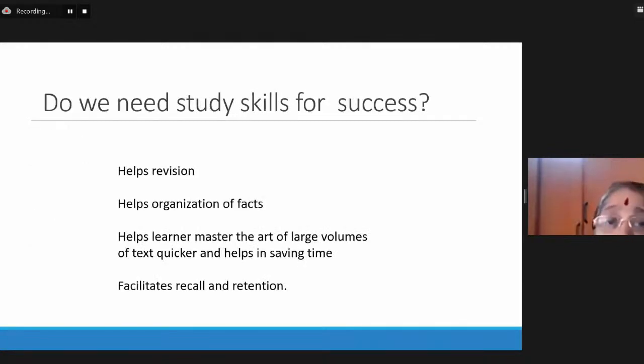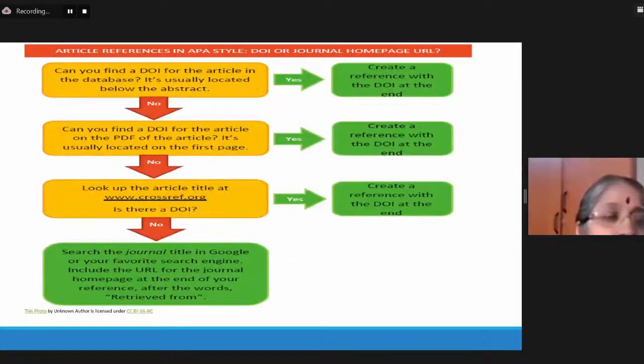Do we need study skills for success? Yes. It helps revision. It helps organization of facts. It helps the learner master the art of studying large volumes of text quicker. It facilitates recall and retention. Retention is to store in your memory so that you're able to use it whenever you need to write your answers.